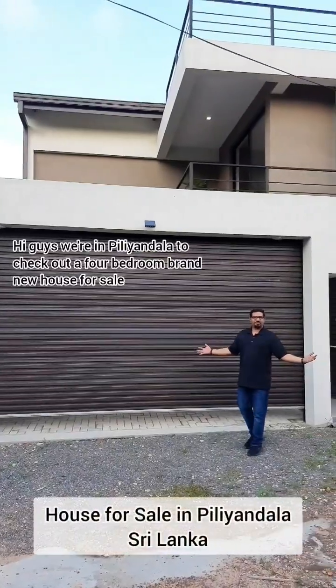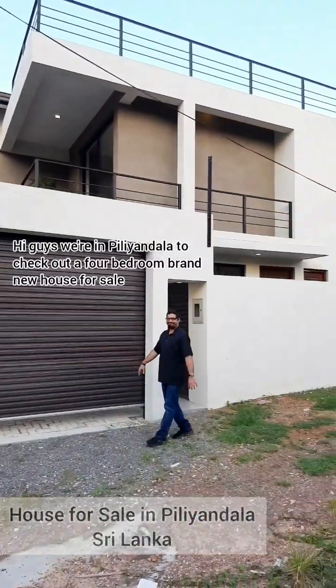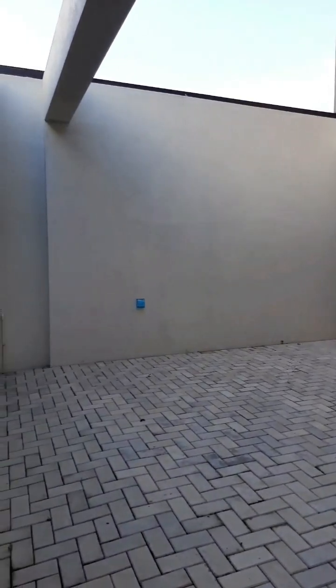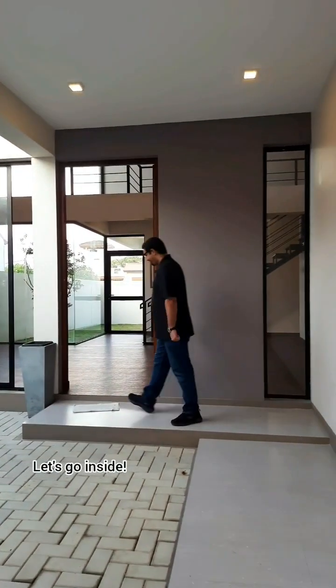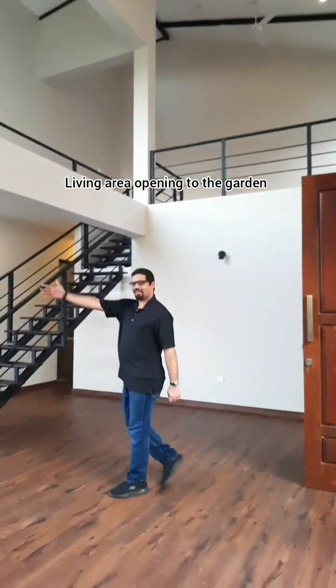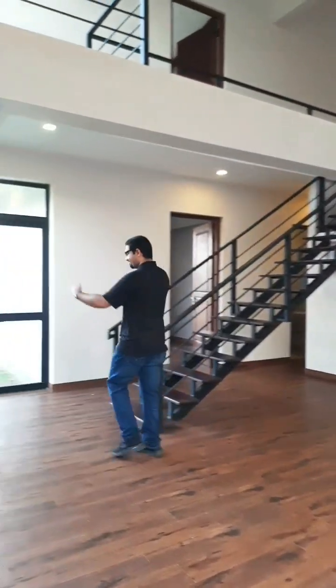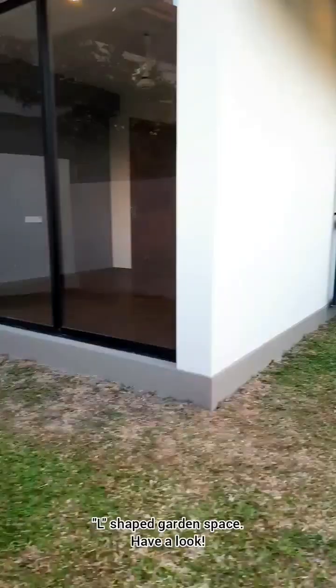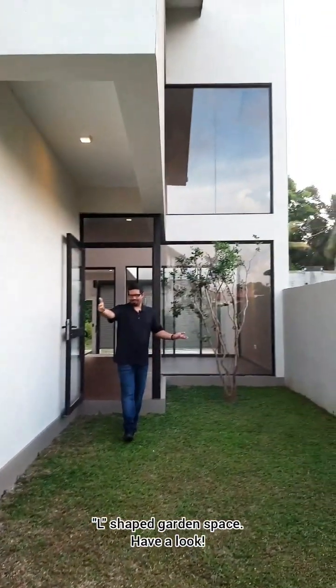Hey guys, we're in Piliyandala to check out a 4-bedroom brand new house for sale. Roller gate with parking for 2. Let's go inside. Living area opening to the garden. L-shaped garden space. Have a look.